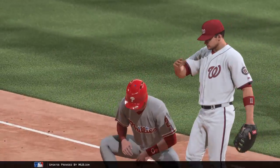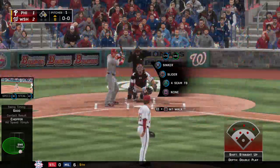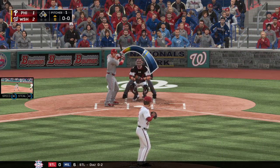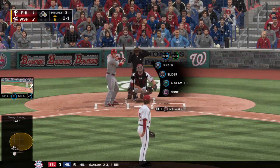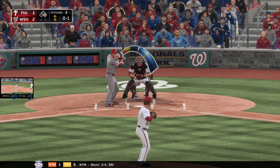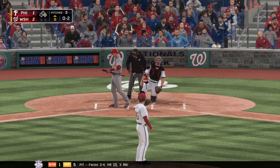Time called here, as with the potential tying run aboard, they'll make the move to get a little more speed out there. So a pivotal moment here, and digging in now, Michael Saunders. And he does so representing the possible go-ahead run. A little tardy there, no balls and a strike. Barely able to make contact, down 0-2 now.